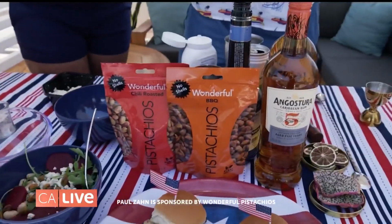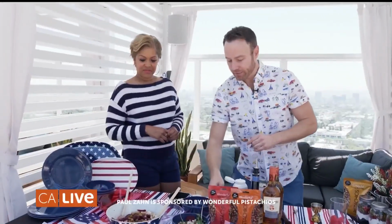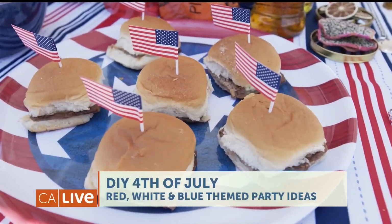So pistachios are the snack nut with the most protein, with 6 grams per serving. Wonderful pistachios have some great flavors with their no shells. So we are going to put in some of the chili roasted, and then you just toss that up with a lemon vinaigrette, and voila, the perfect red, white, and blue salad. Oh, that's pretty. Which goes perfectly with some sliders. Gotta have some burgers for 4th of July.